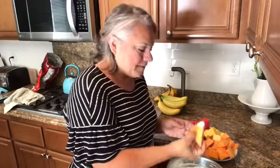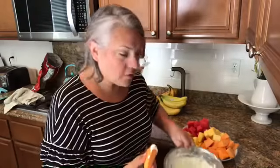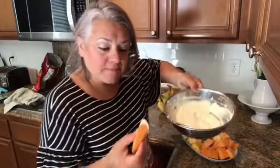So I'm just gonna use this cantaloupe, and it's so good. So I wanna show you. It's just a little creamy. I should have doubled that recipe. It's always so good. Crowd favorite, family favorite. It'll be gone very soon.